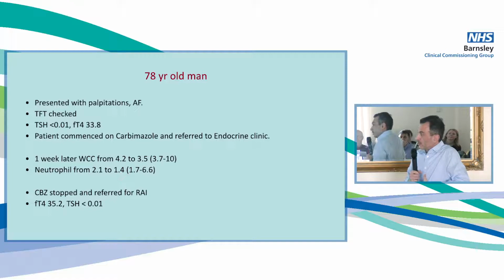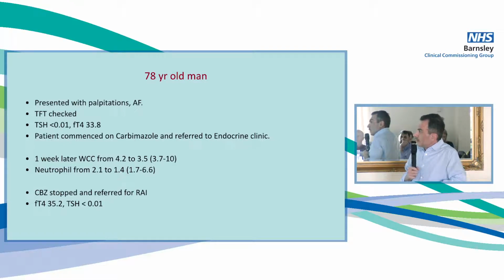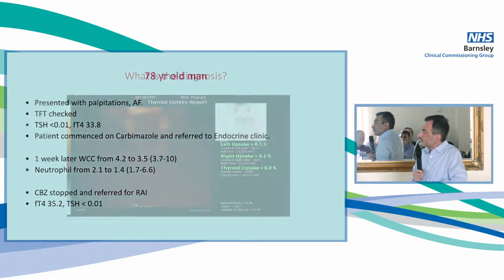The problem here is that we can't really do radioiodine, because if somebody's got a T4 of 35 and you give them radioiodine, it might trigger a thyroid storm. So usually we tend to get the levels under control first, and then we do radioiodine or surgery. So it was a bit of a challenge. So what we did is, we did a thyroid uptake scan.